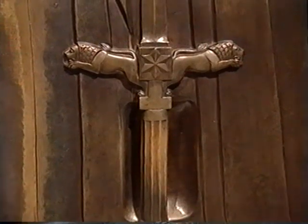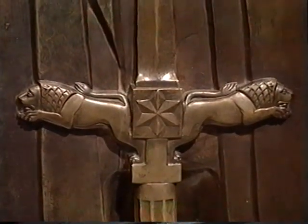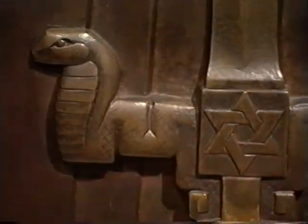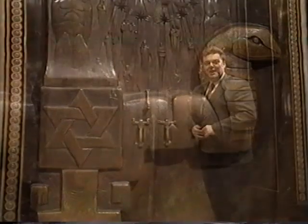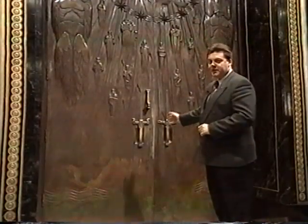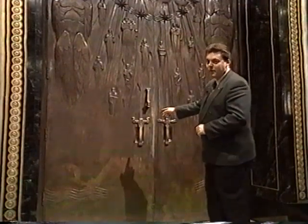The handles on the doors are in the form of swords, not representing war, but peace, because their points are embedded, symbolizing they are finished. The sword on the right, with the two lions interlaced with the shaft, is the sword of courage. The one on the left, with the serpent entwined, is the sword of wisdom. Whilst in our temples we may draw strength from the teachings therein, we should always leave with wisdom.